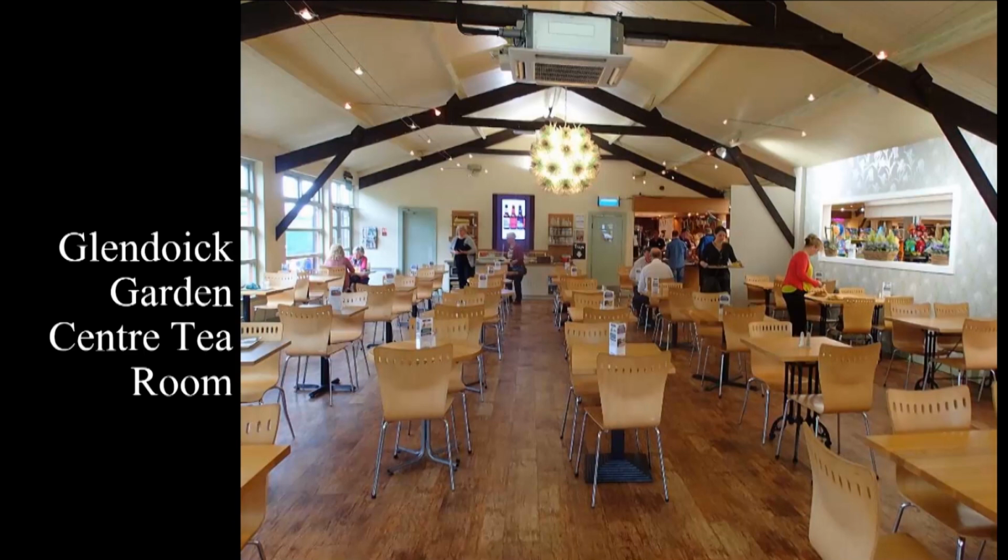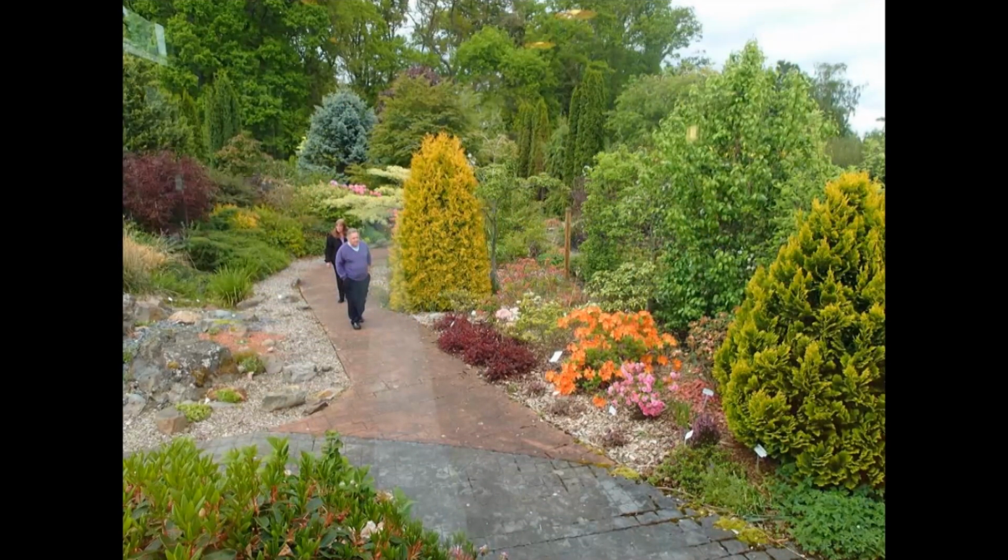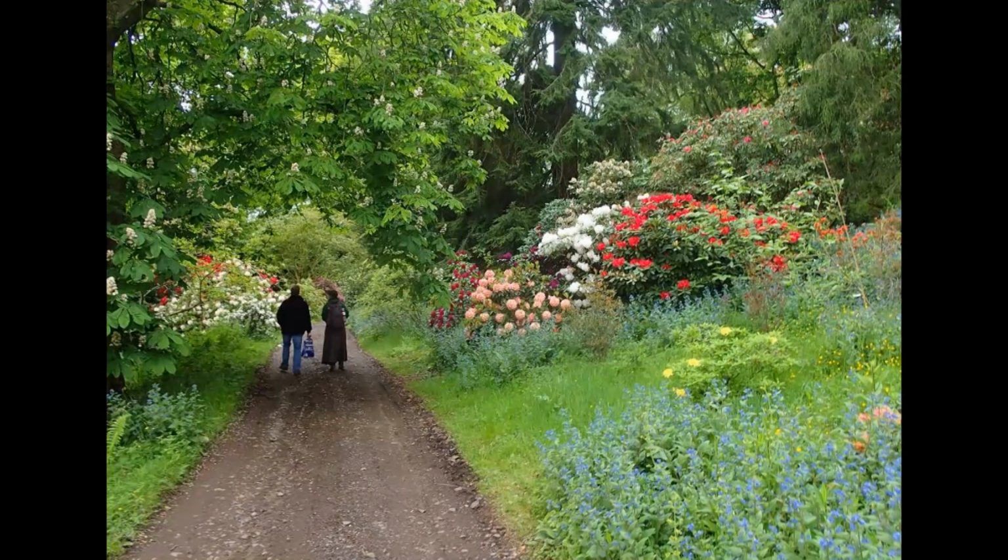And so every trip to any kind of garden center or garden, we had to stop for tea. We had to stop for tea and cake. But we're sitting there eating our tea and cake, and I'm like, Hannah, look outside. We gotta go outside. Because this was out the tea room window. And so she's like, oh, fine.